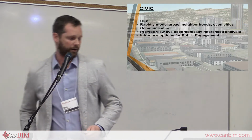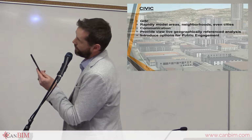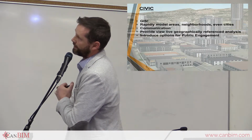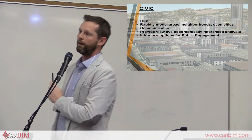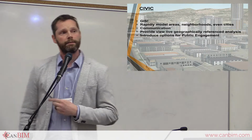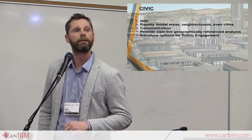Yeah, rapid modeling various neighborhoods, cities. So the image you see in the background there, this is downtown Kelowna, and there's the lake and the mountains in behind. That entire downtown model, luckily the city of Kelowna has GIS building envelopes. So that entire downtown model took us about an hour and a half to put together.